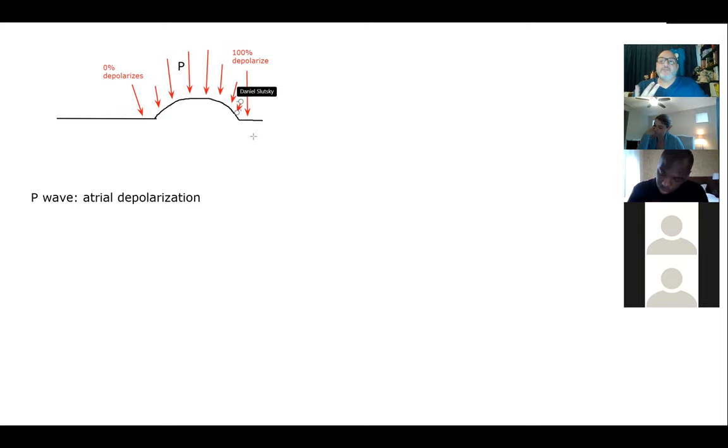The cells themselves have changed state from being at rest to being excited and depolarized, but that's not what we're measuring. We're not measuring membrane potential. We are measuring change. We are measuring movement. And so when we reach this flat part, there is no more change. There is no more movement. All right, does that make sense? Excellent. What's the next deflection?